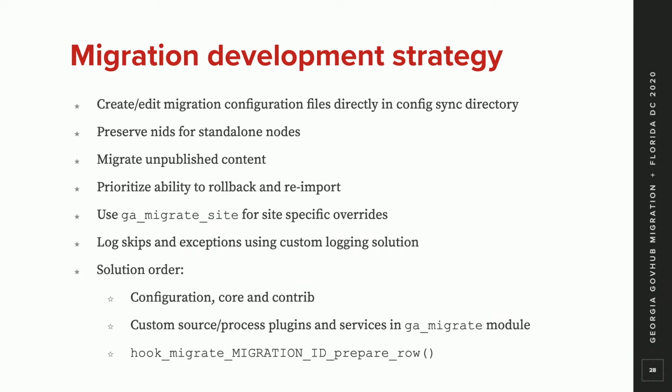We're working on 6 sites at a time. It's good to be able to put the content in, and if something was wrong, we fix the migration logic and roll it back and re-import. And that means that we didn't use things like process plugins like Entity Generate, which generates nodes during the migration process, but you can't roll them back. So we were very thoughtful on that.